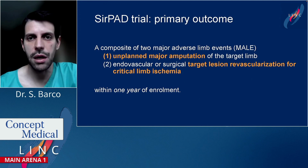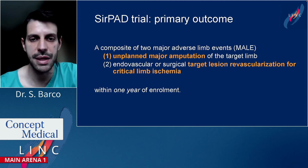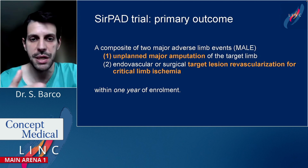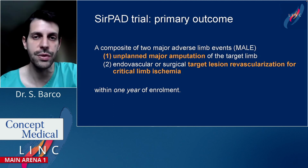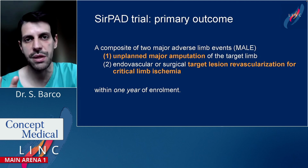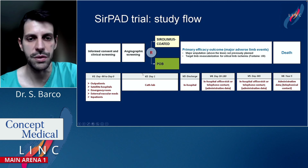The primary efficacy outcome is a composite of two hard, clinically relevant outcomes: unplanned major amputation of the target limb and endovascular or surgical revascularization of the target lesion for critical limb ischemia. If this patient would require in the future a revascularization for critical limb ischemia of the common femoral artery, this would not count as a primary outcome but as a secondary outcome, because we define this patient's target lesion as the popliteal artery stenosis. Both outcomes should occur within 1 year of enrollment.